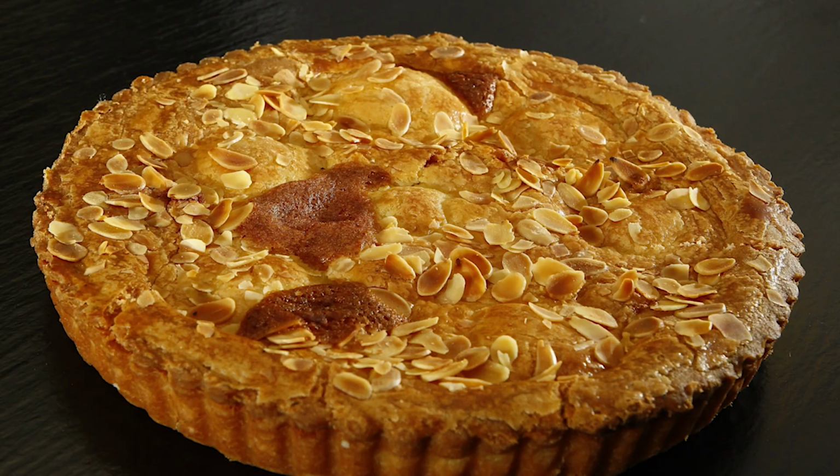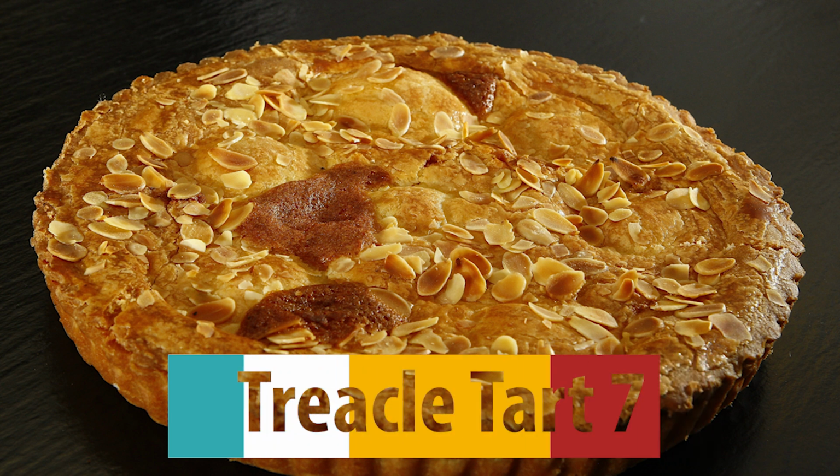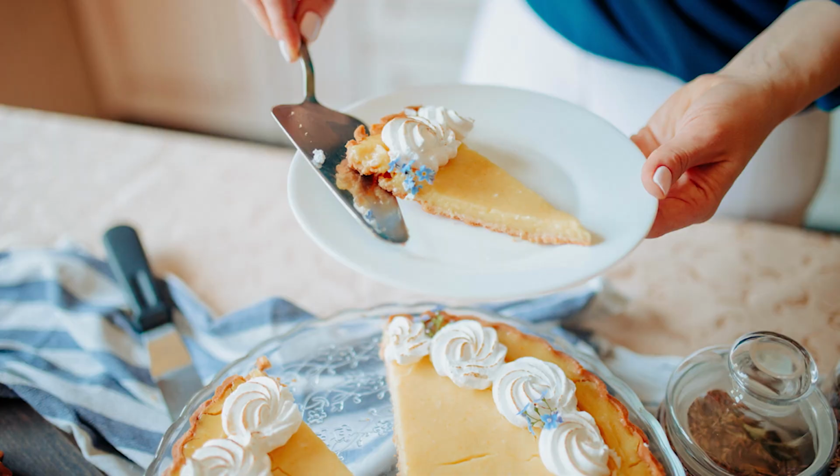Treacle tart. Treacle tart is a sweet dessert made with golden syrup, breadcrumbs, lemon zest, and pastry. The golden syrup mixture is poured into a pastry case, and then it is baked in the oven until the filling is set. It is usually served warm, with cream or ice cream.